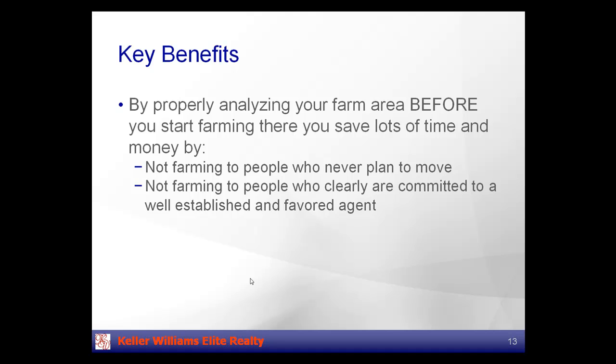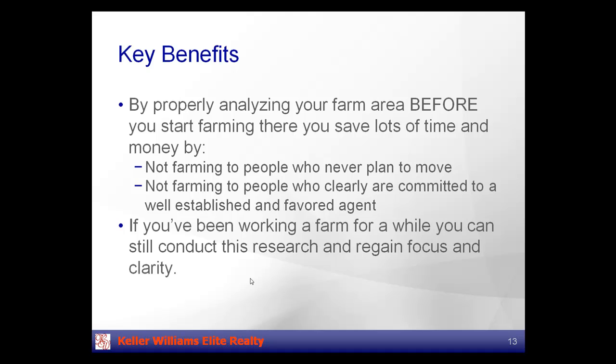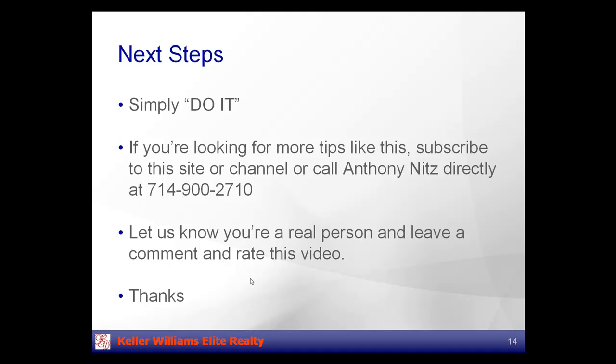Some key benefits of properly analyzing your farm area before you start farming: you can save lots of time and money by not farming to people who never plan to move, and not farming to people who clearly are committed to a well-established and favored agent. If you've been working a farm for a while, you can still conduct this research and regain focus and clarity on your existing farm and just strengthen your position there. Simply do it.